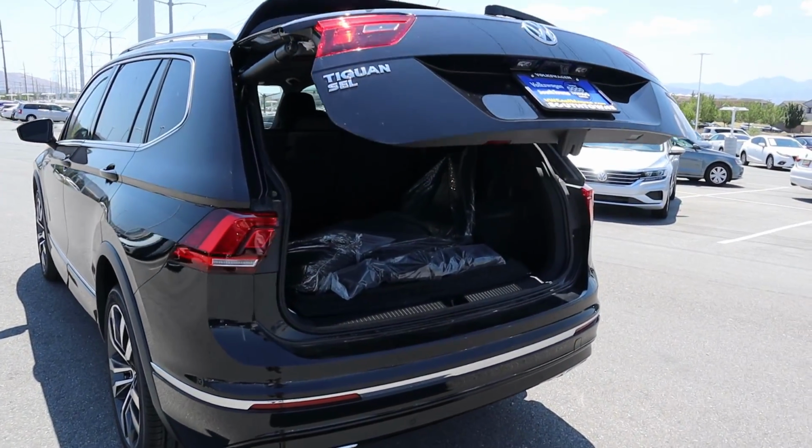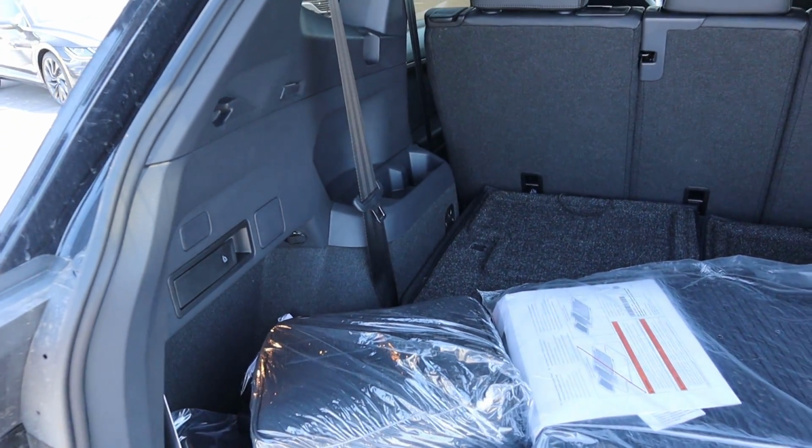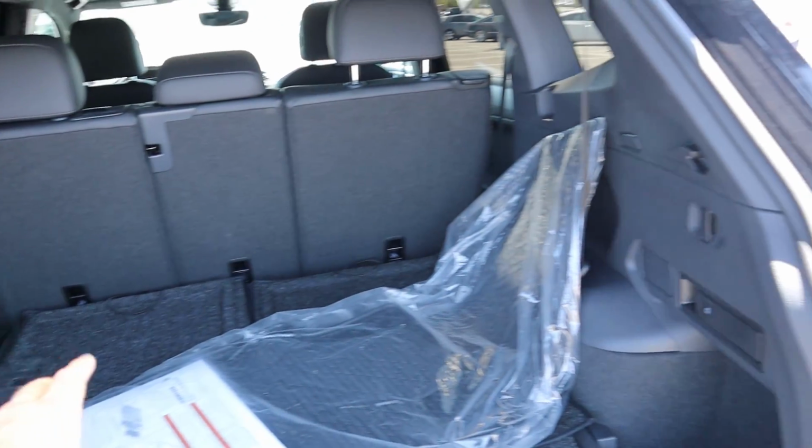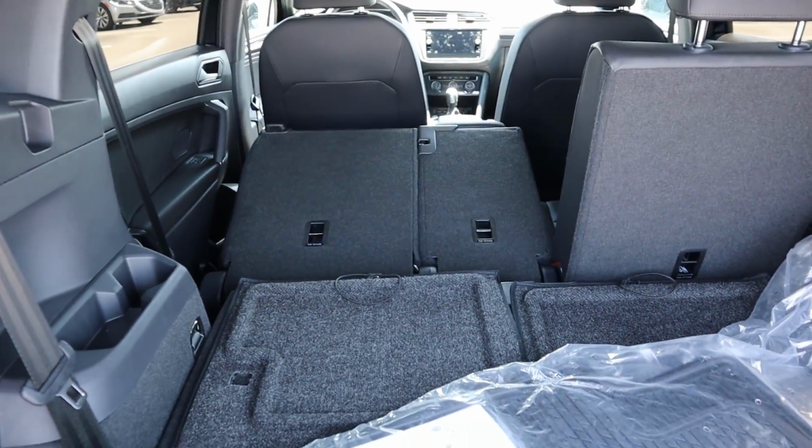So obviously we got a power lift tailgate, and coming here to the back, it's actually pretty interesting. The storage space, first and foremost, is really good back here. I mean, you guys can see just how much storage space is back here, so that's super solid. The other cool thing is you actually can lower down the seats. So you just pull this little tab right here, and that'll lower down the second row.